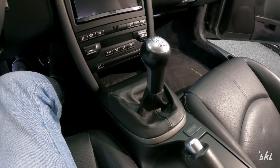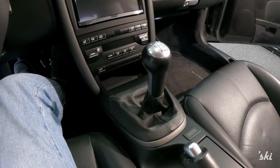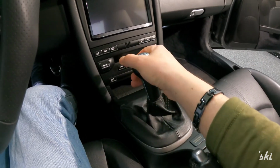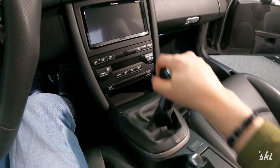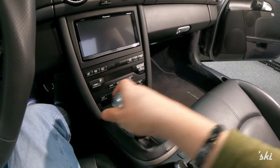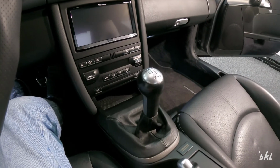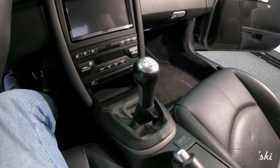And the cables have a real nice solid feel to them, and you really have that rifle bolt action sound, as I will now demonstrate. And there's reverse. So yeah, it totally transformed the car, and obviously great for reliability. That has been taken care of.